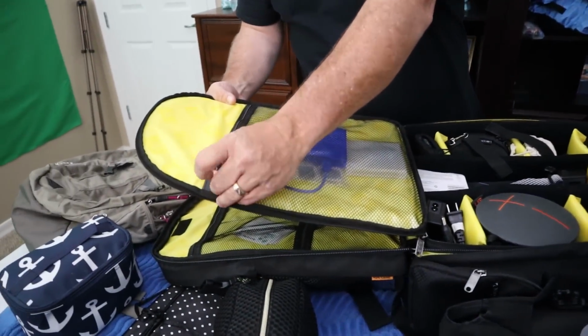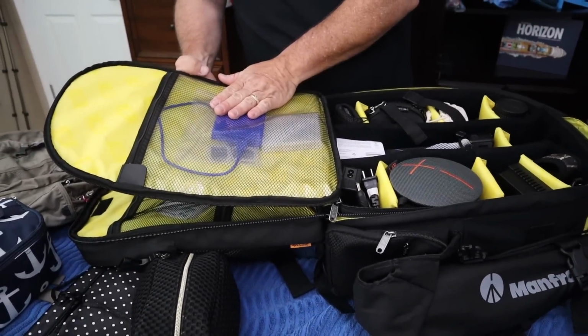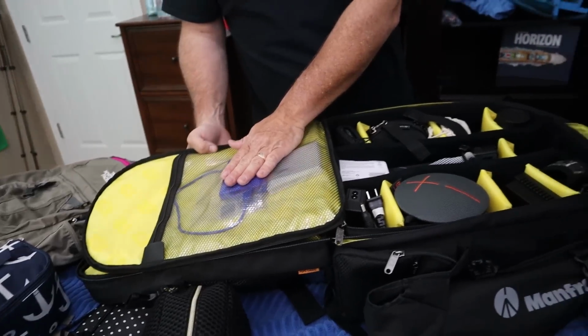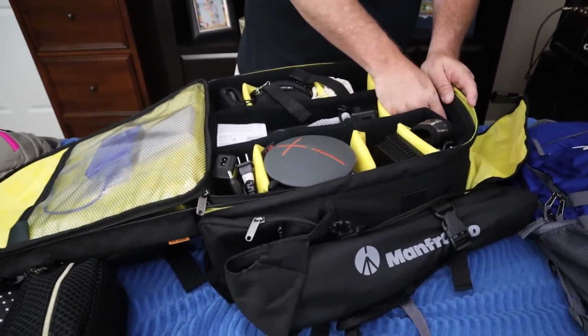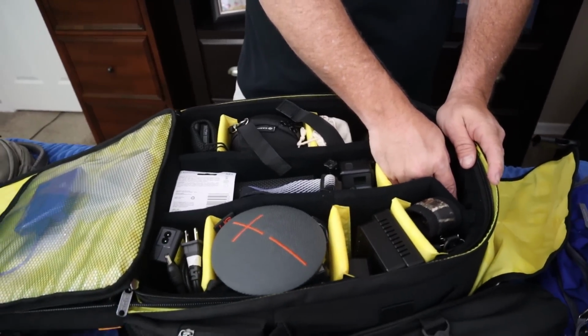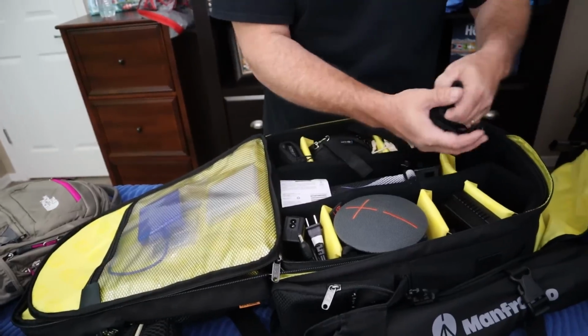All right, so right here we got a couple things, a couple extra memory cards, and I do have a 1 terabyte external hard drive so that we can put some stuff on it as we go. I have a space right here for a camera. What'll go here is the Canon M50. Now you can't see it because you're looking through it right now. So we have that going on right there. Let's see what else we have.